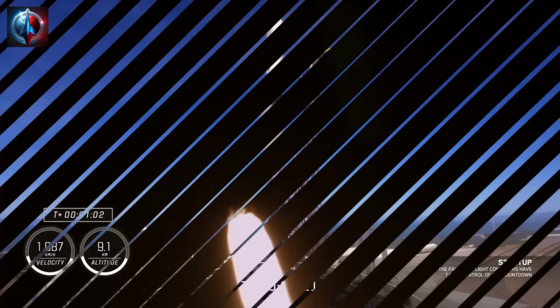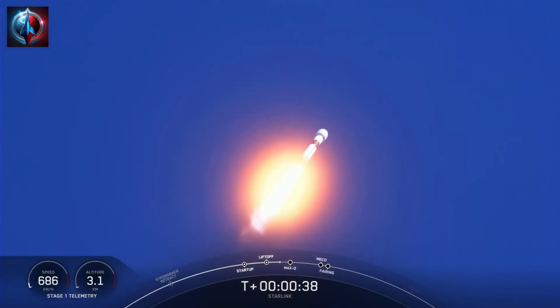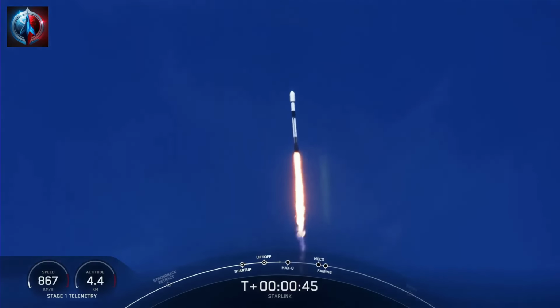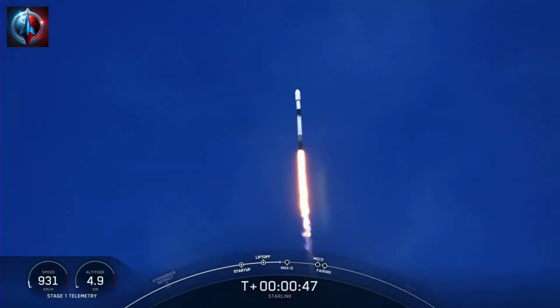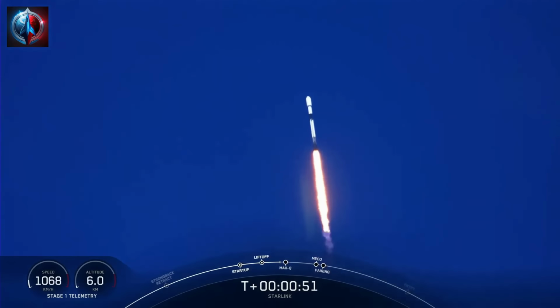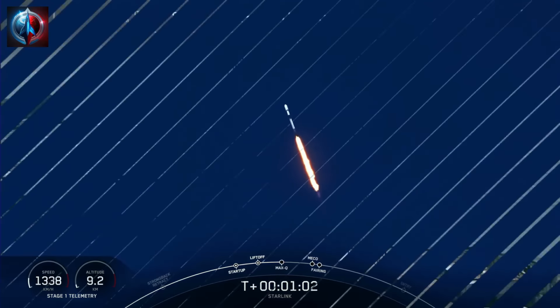T-plus 30 seconds, Falcon 9 has successfully lifted off from Vandenberg Space Launch Complex 4 East at 10:38 a.m. Pacific Time. Power and telemetry nominal. Falcon is supersonic. With that call out, we've heard that Falcon 9 is traveling faster than the speed of sound.